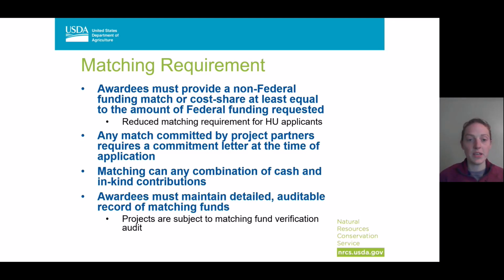This matching can be cash contributions, in-kind contributions, or any combination. But awardees must maintain detailed and auditable records of these matching funds, as all projects are subject to matching fund verification audit.